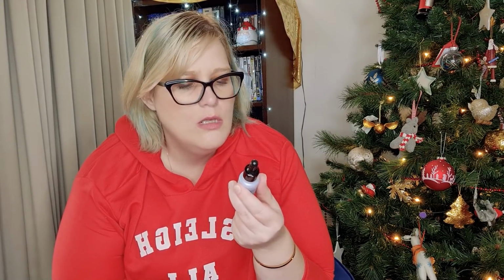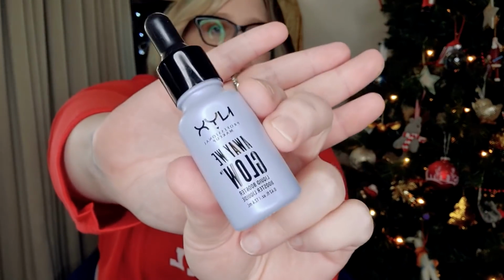Okay, this is a NYX Away We Glow Liquid Booster, which I assume is a highlight. Did you get to see it? No? Okay, that's what it looks like. Let me get it out of the drawer. Ooh, okay. Coming out, this is literally the colour of the outside, so it's that whitey purple kind of colour. I'm trying to show you that. There you go. Can you see that? You can't see it on the camera, but it's got purple tones.